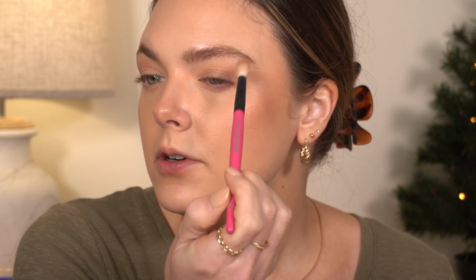All right, now we're gonna go into the darkest shade, which is called the Smoke shade. So for me, I consider this just the outer corner shade.